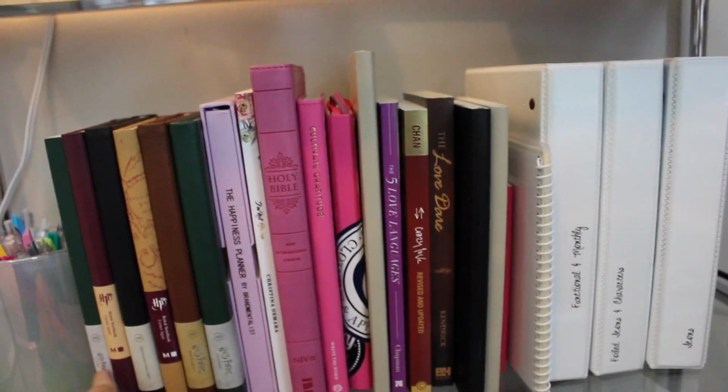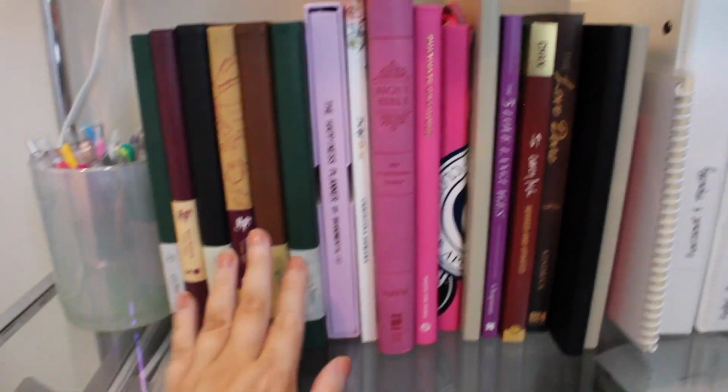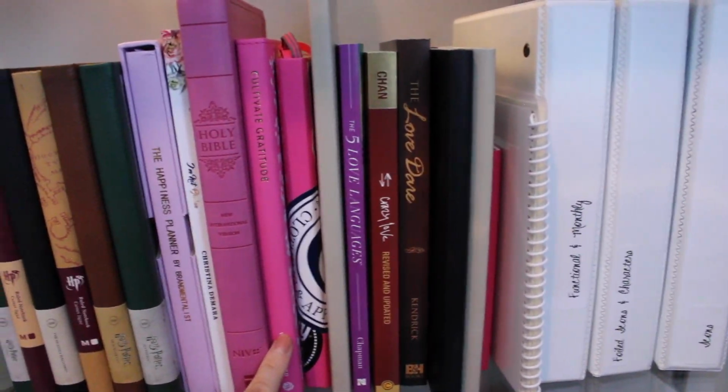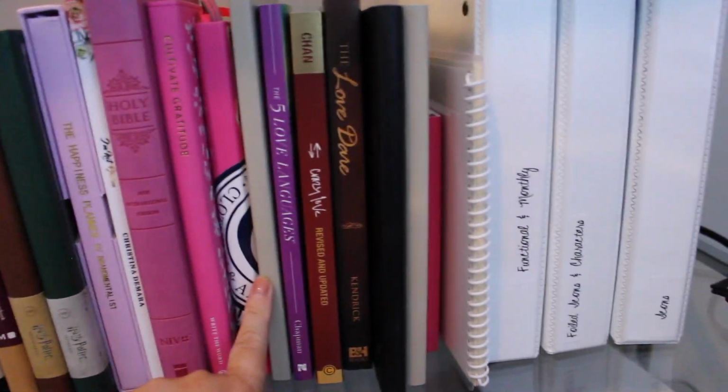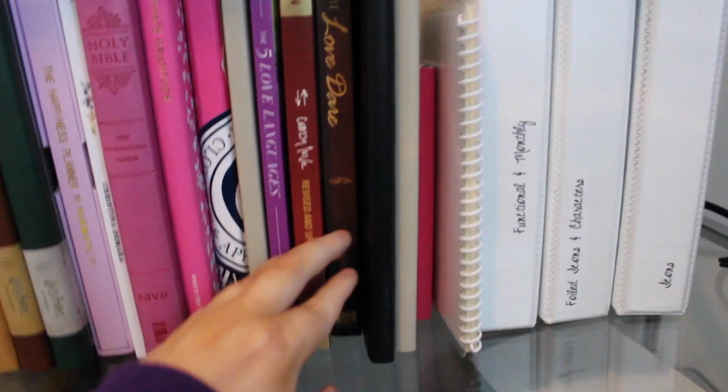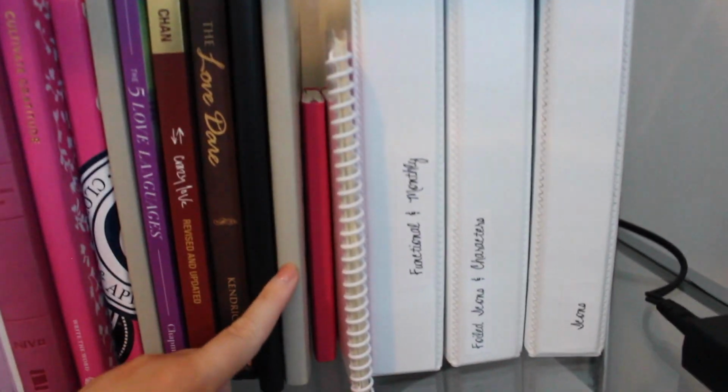Spanning over, I have my little notebooks. So these are like Harry Potter moleskins and stuff. I collect these. These are my favorite. I have a happiness planner, and then my devotion and Bible and a gratitude kind of journal. Then I have my 2 bullet journal kind of things. And then I have 3 like Christian books. I have some more of those.